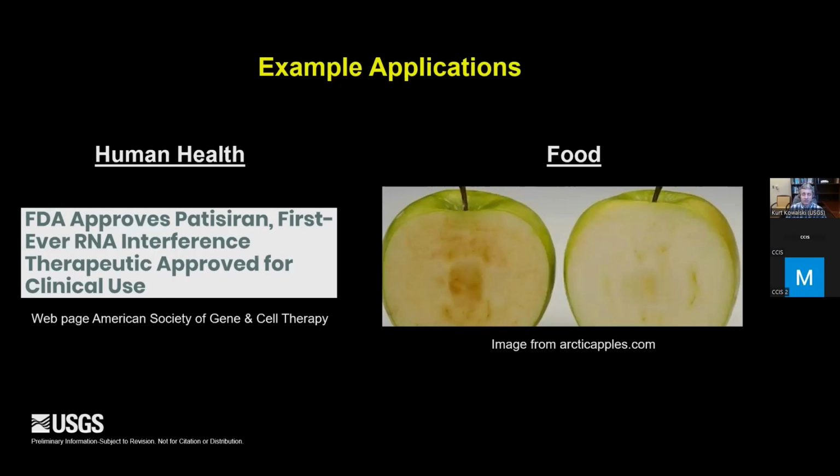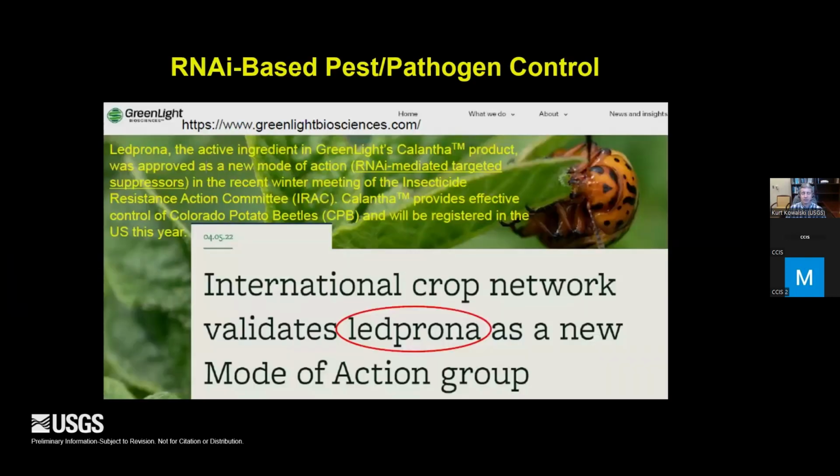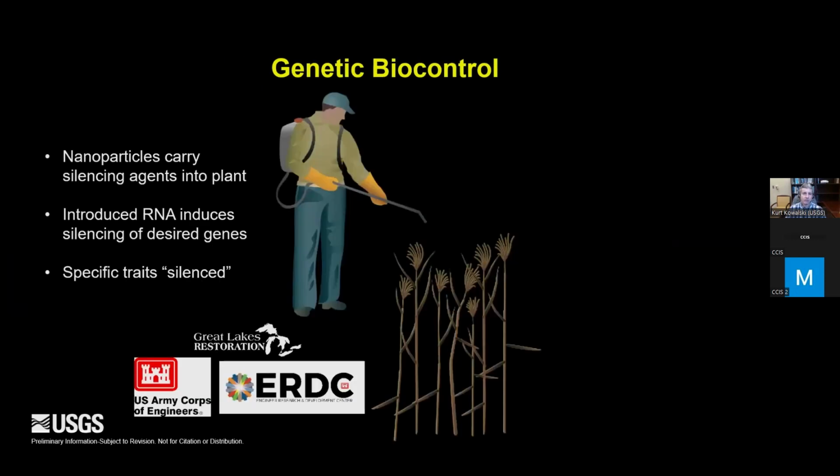It's in the food system being tested out. I just used the example here of Arctic apples that are able to keep the apples from browning as quickly using similar technology, but it's also used in the pest world a bit already. So there's already examples, and I just grabbed one here of ways that this technology has already been used for pathogen and pest control. So we're adapting it for invasive plants, and particularly Phragmites at the beginning.